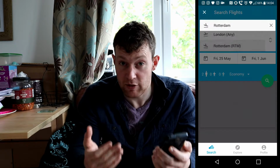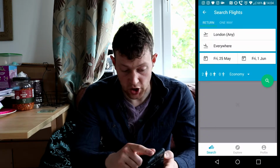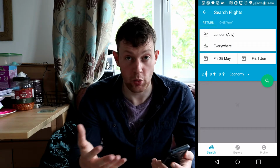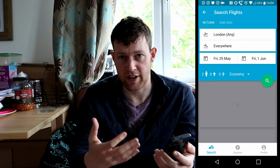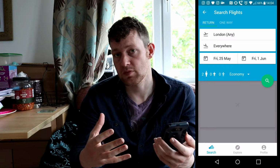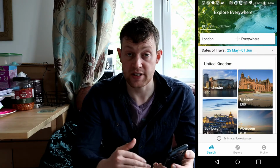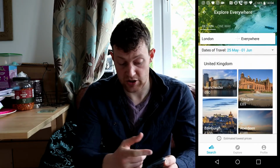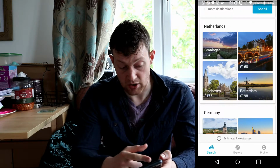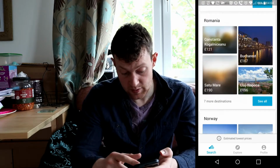But what I really like this app for is its ability to go everywhere. That means that if you want to depart from London, say, but you don't know where to go on holiday, but you also don't want a very expensive holiday, you can put in anywhere or everywhere and it will bring up a list of all the flights in order of cheapness. Here it shows you all the United Kingdom flights, but then you can go Netherlands. So Groningen is £84 is the cheapest, Amsterdam £168 is the cheapest.